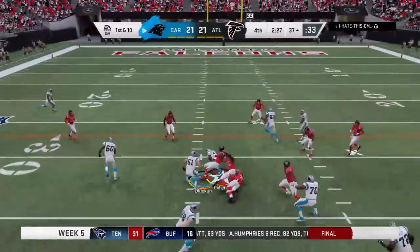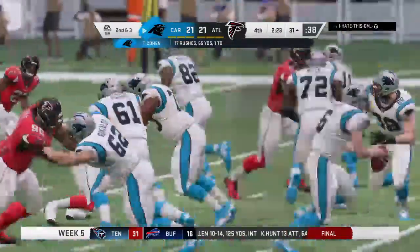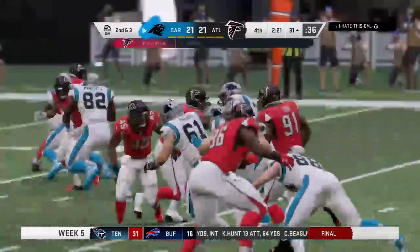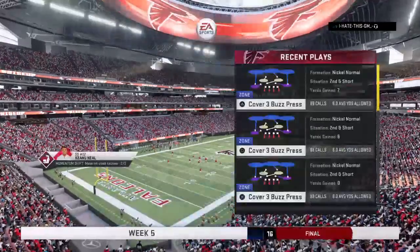On first down, they go right back to Cohen. And he'll be brought down just outside of the 30. A solid run on first down. Gain of 7 leaves him with a 2nd and 3. Getting down to the good stuff.